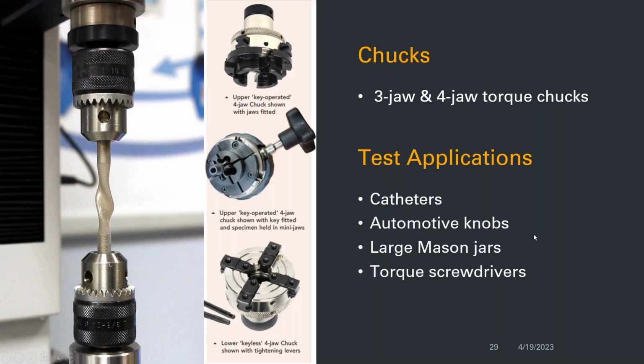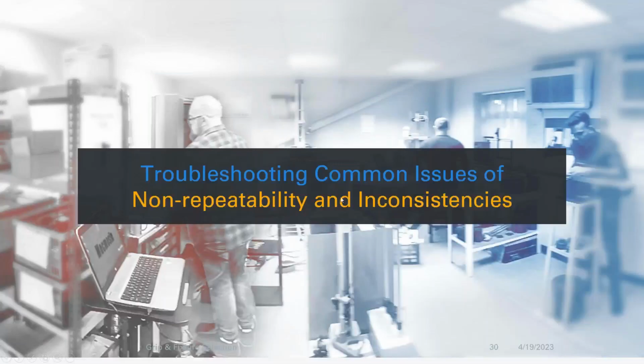And then there's also the mechanics of things, where you're not looking at containers necessarily, but at actual mechanics, things like torque screwdrivers or bolts and nuts and so on. There are dedicated chucks that can be used anywhere from a 3/8-inch Jacobs chuck up to a lathe style chuck that accommodates slightly larger samples. You'll find these test applications in catheters, automotive knobs, large mason jars, torque screwdrivers, as I mentioned previously, and lately even luer locks in the medical device industry. Because of the unique shapes, some of these chucks and mandrels usually come in handy in those test applications. So these are essentially the types of fixturing that you would find in typical compression, tension, and torque testing applications.